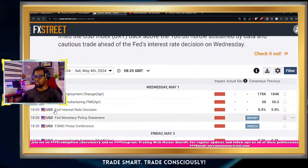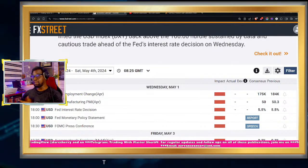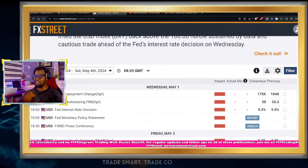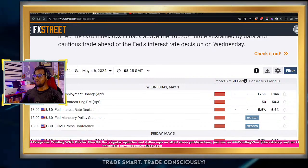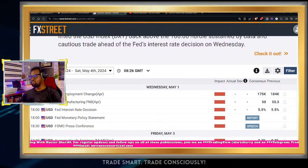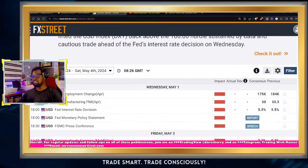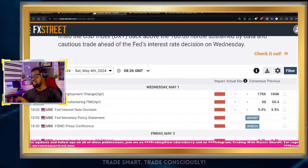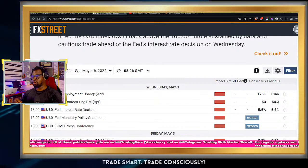Then the other event we are going to be looking forward to again is the ISM manufacturing PMI, which will be coming up in about 5 hours from now. And for those of us who do not know, the ISM manufacturing PMI measures the health of the manufacturing sector by surveying purchasing managers on various business activities in the United States. Now, anticipation of this data can be of a major influence on the market sentiment, as it provides insights into the economic expansion or contraction of the US.